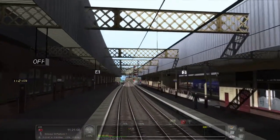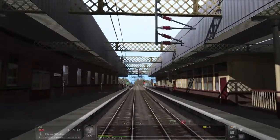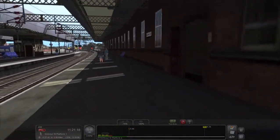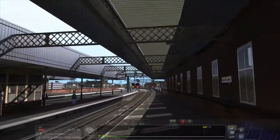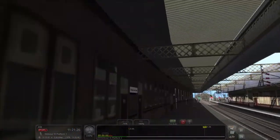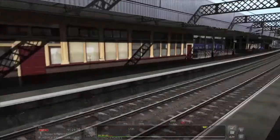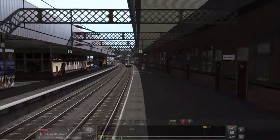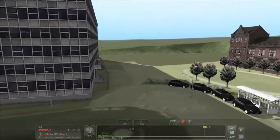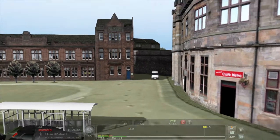Now, even on a bright sunny day, I've actually been through Paisley, Gilmour Street a few times myself, and even on a bright sunny day, it's not the nicest station. And I actually feel that the authors have caught that, or the developers have caught that quite well. It does feel quite like a gloomy station. It's not the nicest of stations to look at, but overall, I think they've done a good job at developing it and capturing it. And having been outside it myself, visiting Paisley, they have captured this quite well.